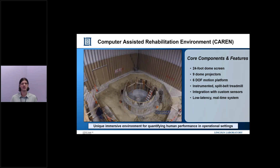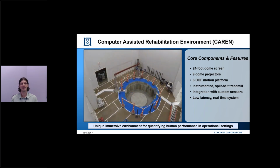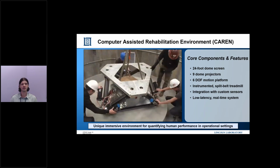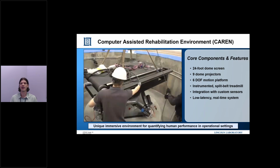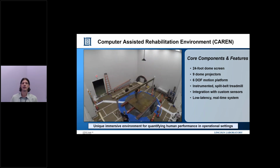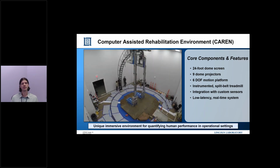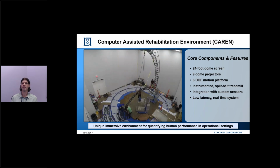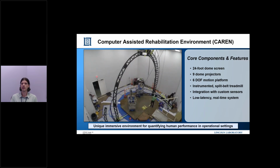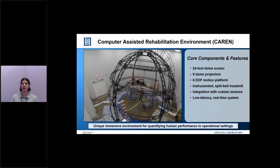We had to dig a pit 6 feet down into the ground and pour some concrete in there. We have a 6 degree of freedom motion platform that you see being lowered down into the pit. On top of that is an instrumented split belt treadmill and a platform around that. You'll see these arms going up and bracing, which is where we mount our dome projectors and our motion capture system, which form some of the core components and features of the Cairn system.